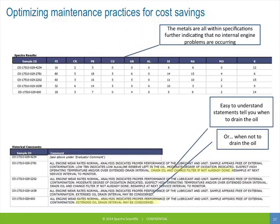Tracking the key parameters is essential, but ensuring that the other properties, such as metals and contamination, are within specification is important to monitor while extending oil drain intervals. You can see that the diagnostic statements reflect what the parameters have indicated, so you can use the artificial intelligence to help you make the proper maintenance decisions.